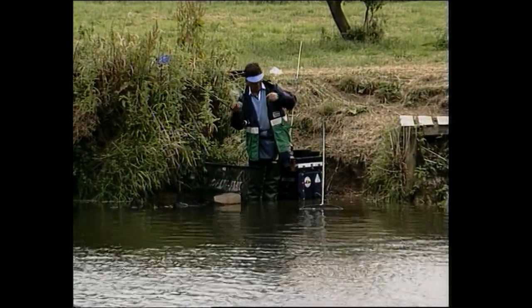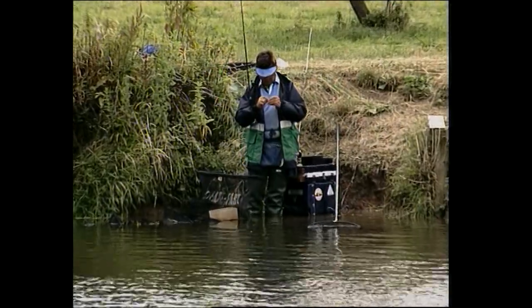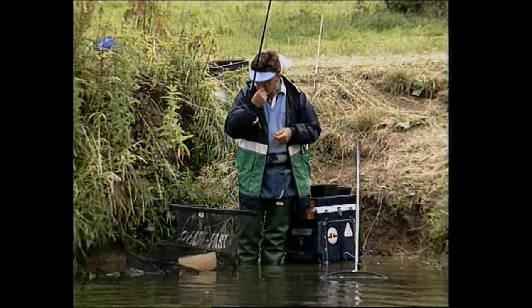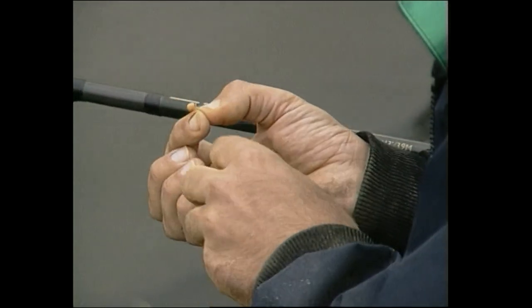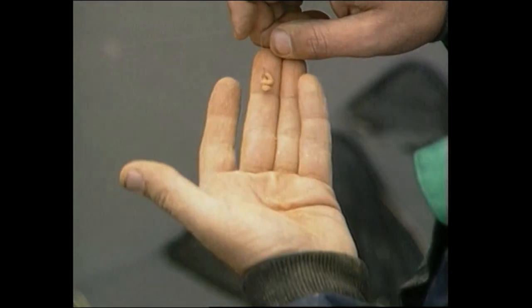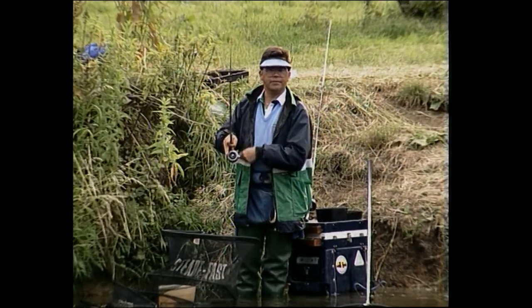On this rig now, we've got 3 number 8s down the line. It's a heavier float. What I'm going to do is fish a little bit further across the river, because I hope that there's one or two chub knocking about over there. For chub fishing this time of year, we nearly always use double maggot. I've got a size 19 on this, so the maggots sit nicely on it. Let's give it a try.